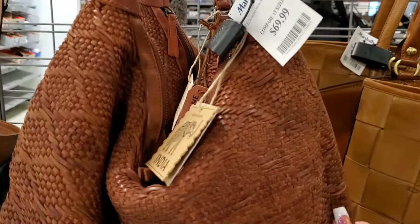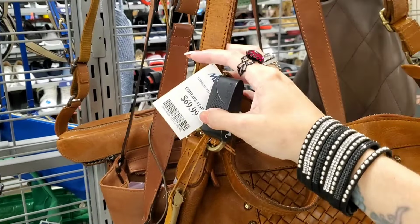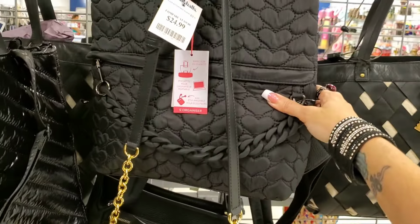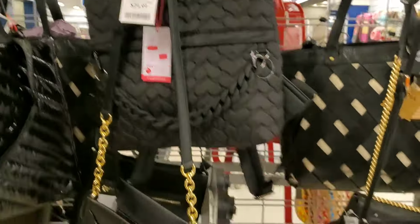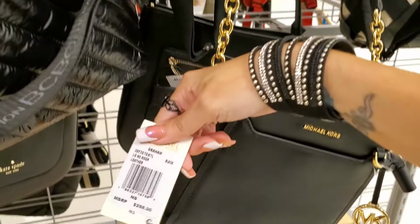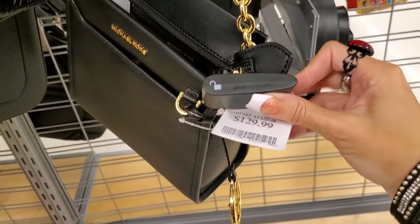Bags over here. Someone just got in the way of me recording very rudely, so I moved over here. This one's $69.99. It's brown, like a beige brown. And over here they have more bags. This is a great travel bag for like a personal. It's cute. Michael Kors. I love the chain, the long strap. It's pretty cute and comfortable, but it could stay there. Actually, it retails at that price, but it's actually $129.